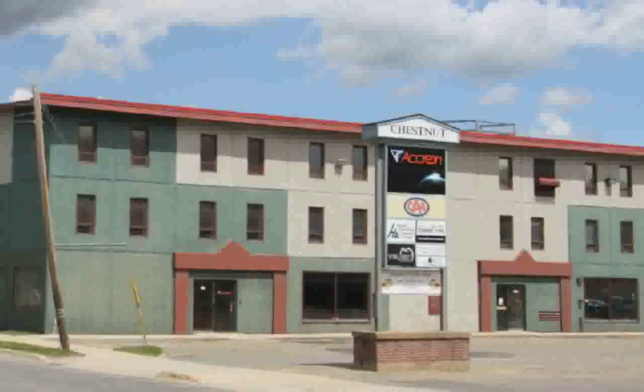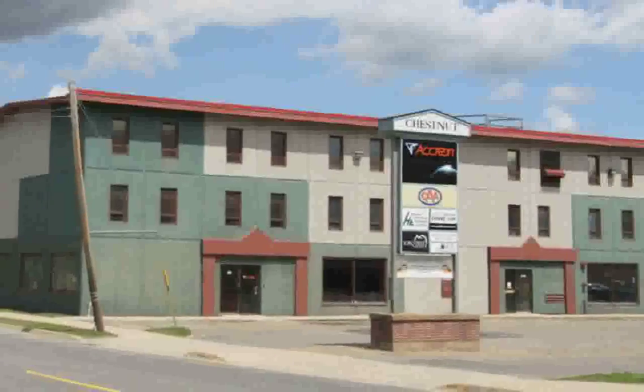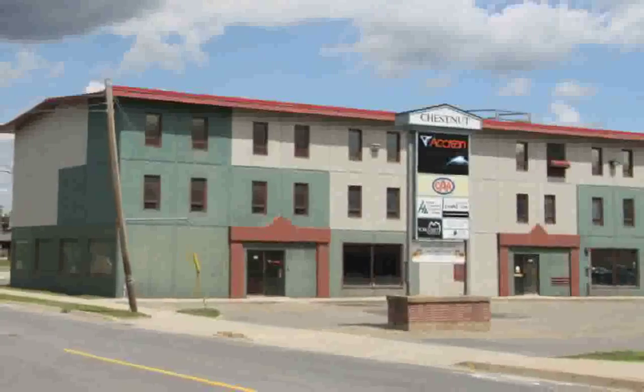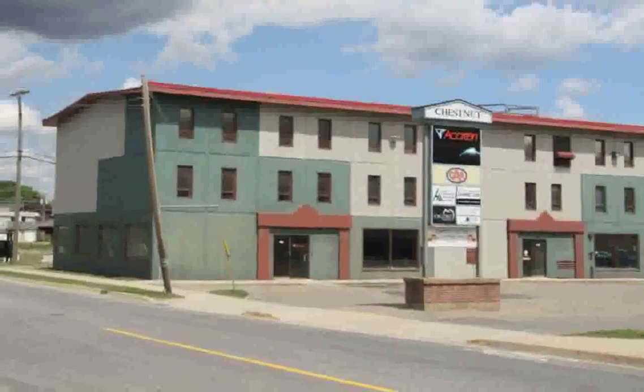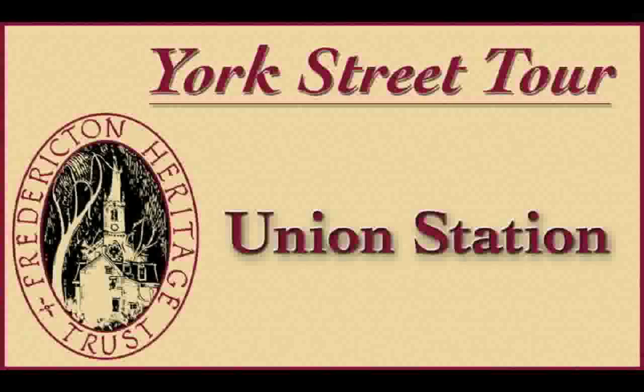Next door, at 414 to 422 York Street, is the long warehouse for the Chestnut Canoe Factory. Moses Mitchell built it in 1910 for storing canoes and canoe forms before they were shipped out from the railway station next door.